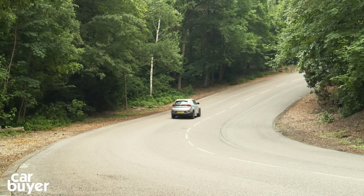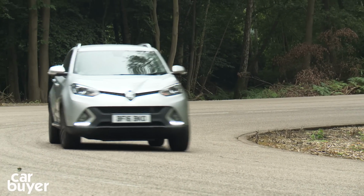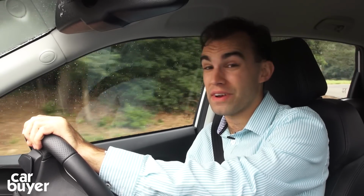Now, Chinese MG has tried to instill some of the good old days of MG sports cars by making its cars fun to drive, and the GS isn't too bad. The steering is nicely weighted, it's fairly accurate. The car rides bumps okay at low speeds. At higher speeds it bumps around a little bit, but the body control is really very good.